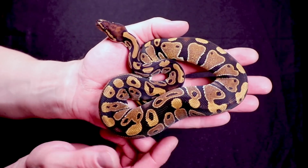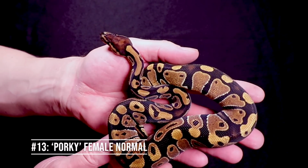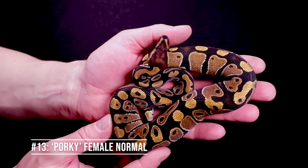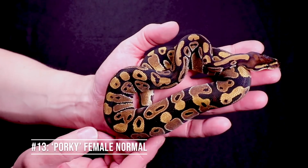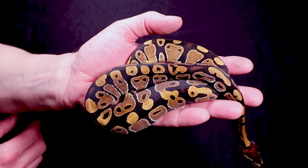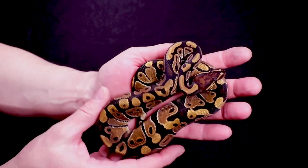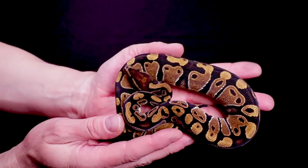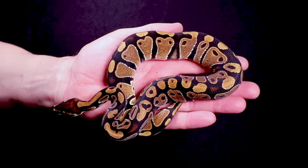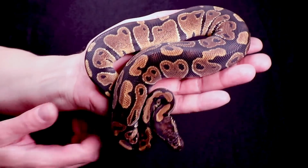All right, so here is Porky, and Porky is a female normal, one of the last females that I have in my hatchlings. It seemed like the females sold first, and the problem with this one is it was really slow to start. I actually thought I was going to have to assist feed this one, and I spent a bit more time feeding this one live mouse hoppers. I marked it to go back and feed a little bit more. Now it's over on rats, and it'll do frozen thawed and fresh kill. It'll do pretty much anything at this point, but you can definitely tell it's a lot smaller because it had a really slow start.